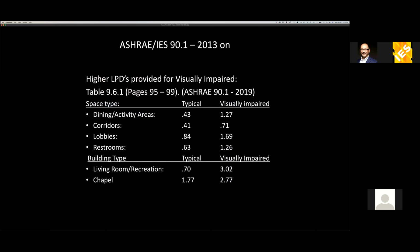We interfaced with the 90.1 committee in order to deal with the fact that we were asking for higher lighting levels while they were driving power densities to the basement. There's just a perpetual push every code cycle, every 3 years, to push power densities lower, lower, lower. And particularly with lighting, which seems to have a big target on its back, which is a whole presentation in and of itself.